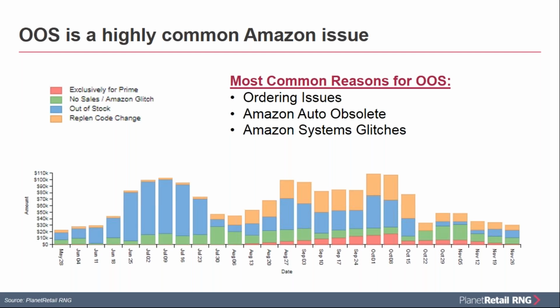Out of stocks are a really common and disruptive Amazon issue. Here's just a sample of the issues that potentially cause lost sales volume on Amazon.com. And far and away, month over month, you're seeing that the blue bar, out of stock, is the single greatest component of the bar. This can be from a lot of common issues: ordering issues, Amazon under-forecasts, or Amazon auto-obsoletes your item. There's a glitch in the system, the item craps out. Let's look a little bit more deeply into that.